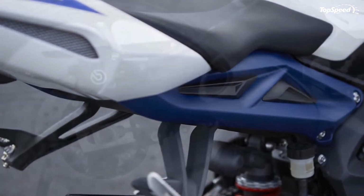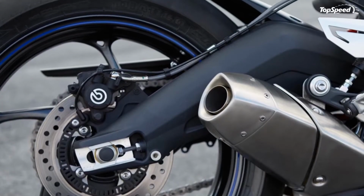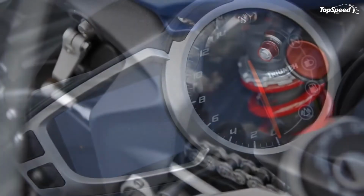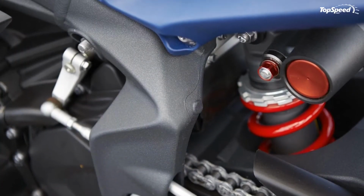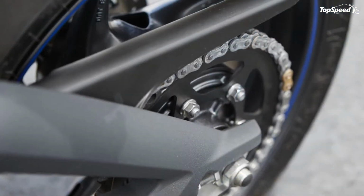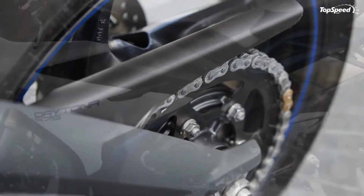Cast aluminum rims mount 17-inch hoops, with both rides getting a 120/70 front and 180/55 rear tire. The brakes have a nice progressive feel, and while they aren't very grabby at first, they wind up biting with authority by the end of the lever stroke.